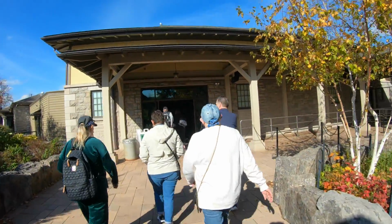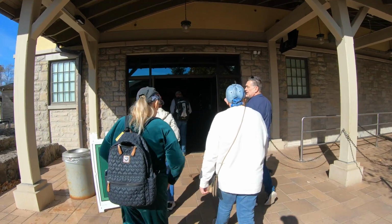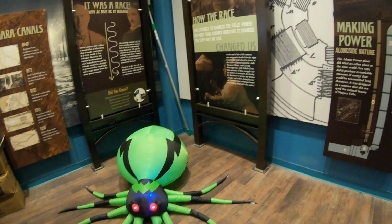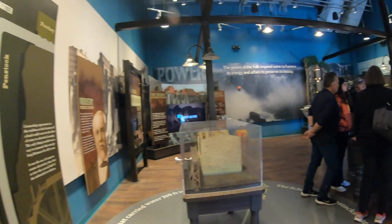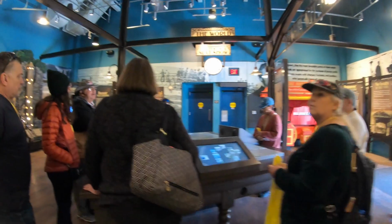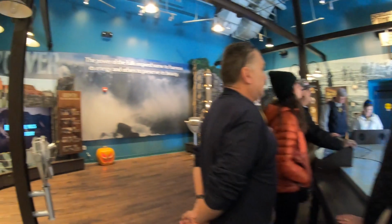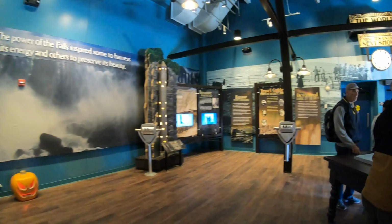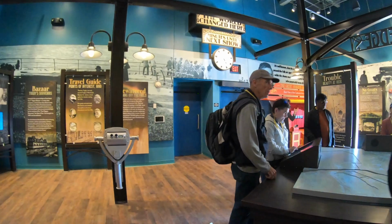As we head into the Cave of the Winds attraction, I just want to let you guys know if you have any kind of disability or mobility issues, this is probably not an attraction for you. There are a lot of stairs. I mean a lot of stairs, and they're wet and they're slippery. So if you have any kind of mobility issues, I don't recommend this. There's no signs that say that, but I'm letting you know. Also, even if you don't have any issues, if that just doesn't sound attractive to you, there's a lot of stair climbing, just letting you guys know that.